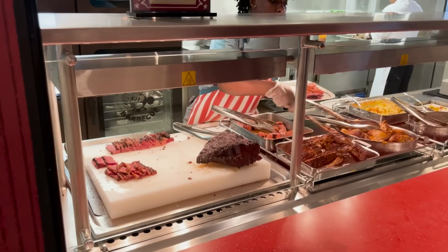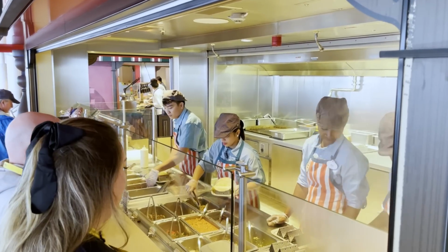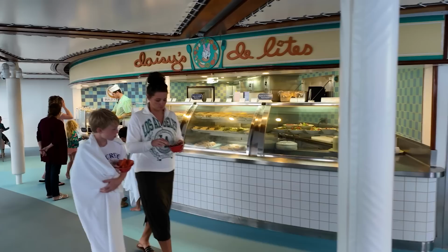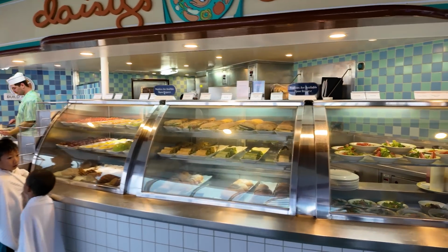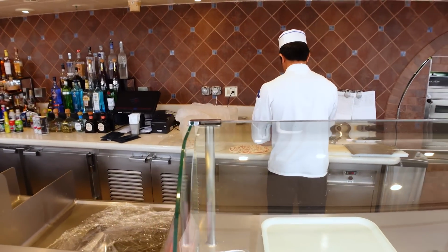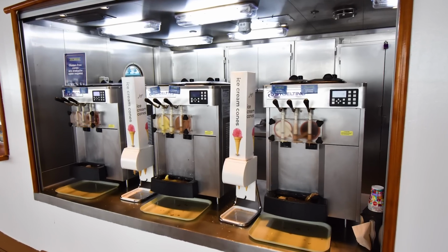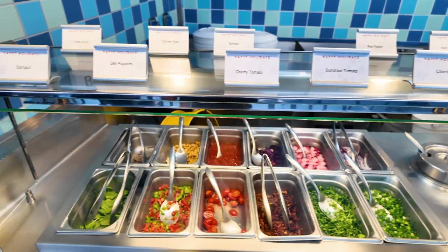On the newer Wish class ships, there's barbecue, there's even Donald's Cantina, there's always going to be burgers and fries, and there's also room service. Every item on the menu for room service is completely free except for the sodas, beer, wine, anything like that. That does cost extra. But there's also unlimited soft serve ice cream. There's also some fresh fruit options on board, and there's coffee and tea along with all of the soda that you can handle.